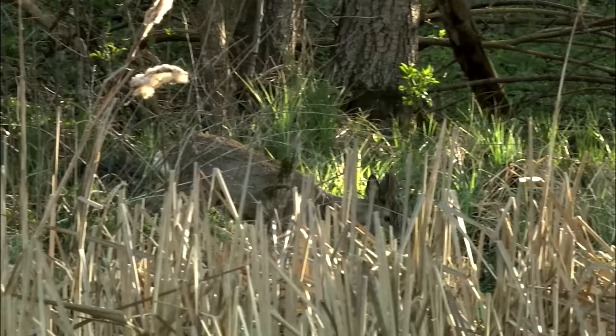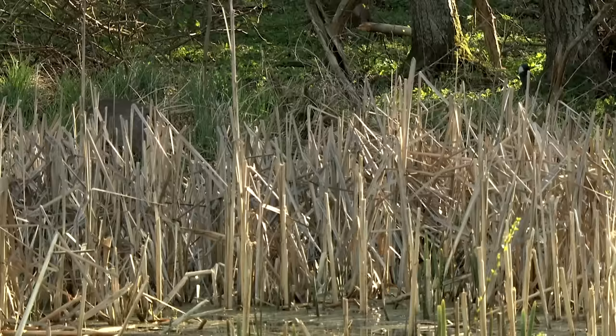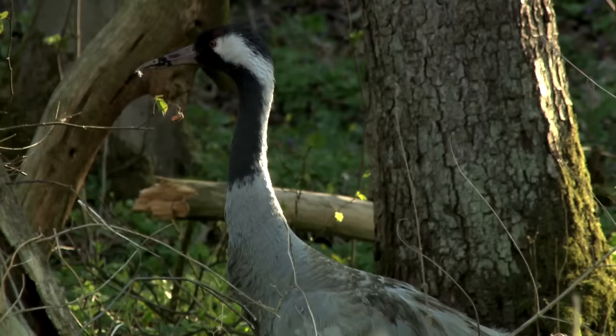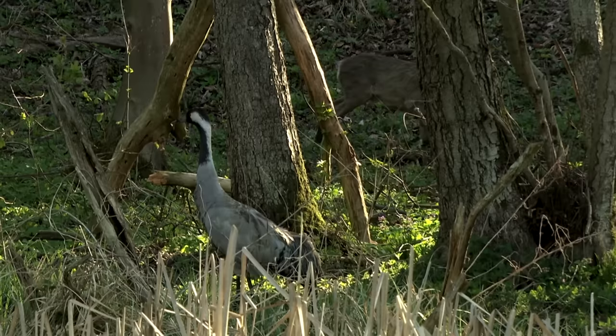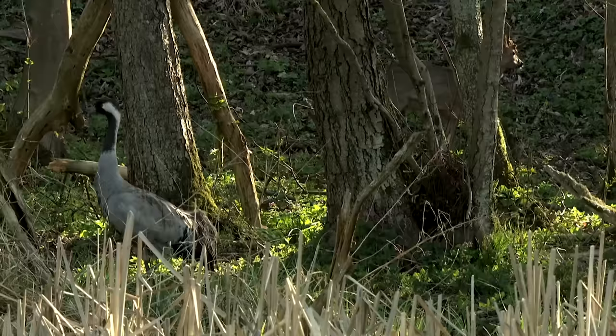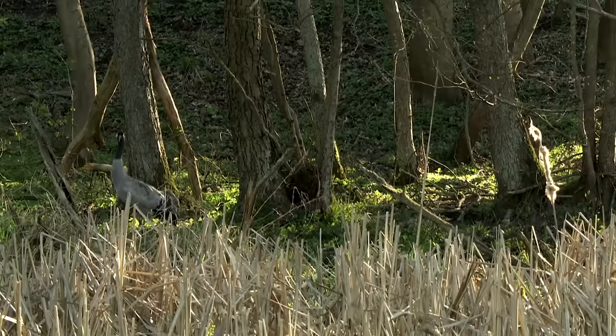Suddenly, it hears a disturbing rattle and raises its head carefully, checking the area. The crane makes several steps in its direction. The buck cannot stand the tension and springs away. After a while, however, it returns and walks around the bird, looking at it with an evident interest. Such situations, where a close encounter between different species takes place, are fairly frequent in the animal world, although uncommon to the observer.